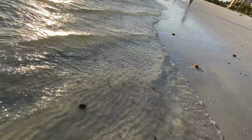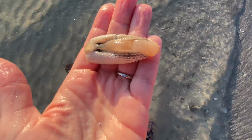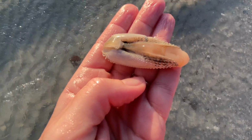Now this shot, I didn't know I was actually filming. That's why it looks a little bit wonky. And I kept it anyway because this weird thing kind of rolled up at my feet and I picked it up. I'm like, no way. That is a live angel wing. So I had never seen a live one.